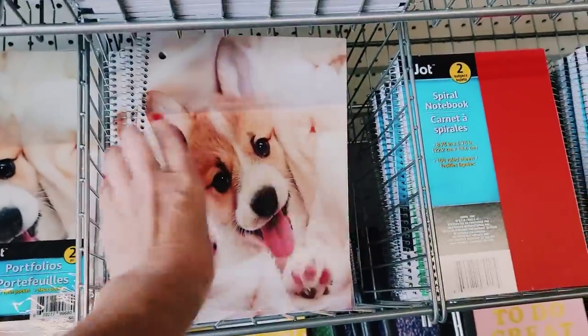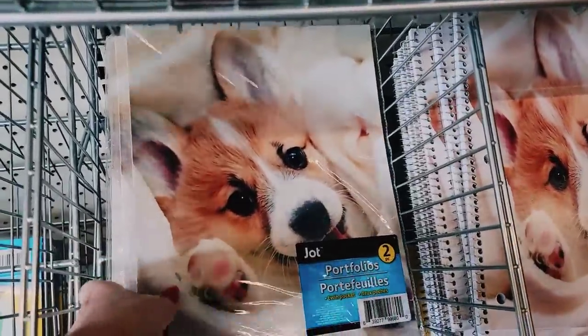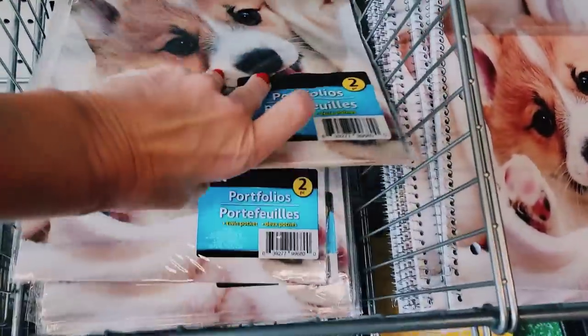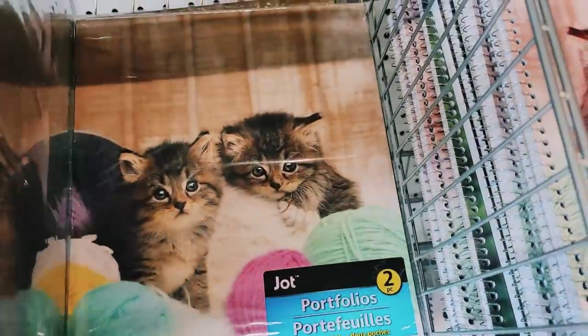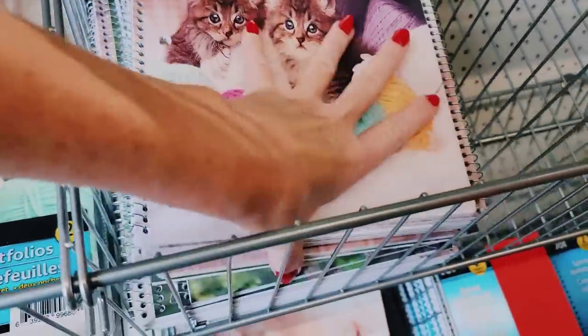And again, these are by Jot, and they have the matching folder right next to it. And then they also come with another folder. Looks like a golden retriever, I do believe. And then up here, they have some kittens. I did not dig through all these. I had my husband with me, so... Oh, and it comes with a panda bear there on the bottom. And I like to fix things how they were.